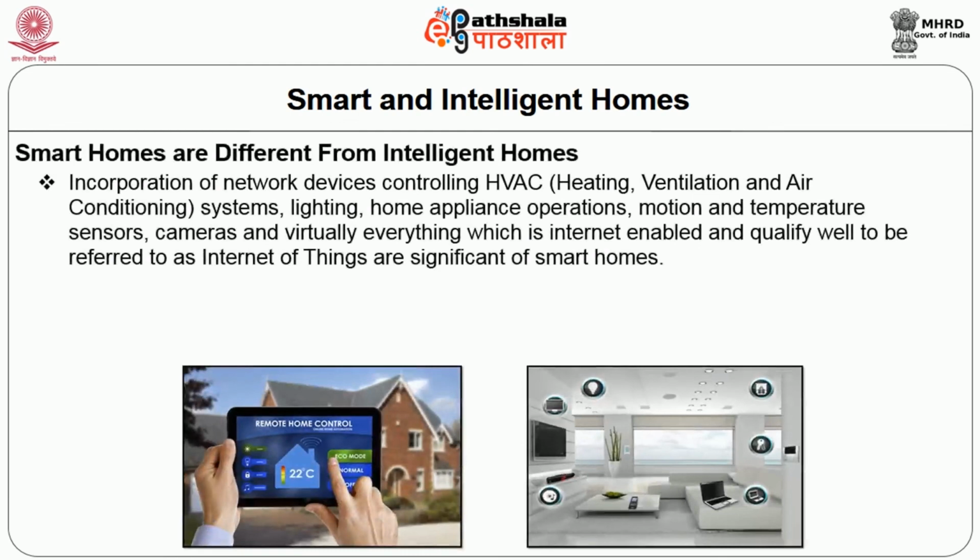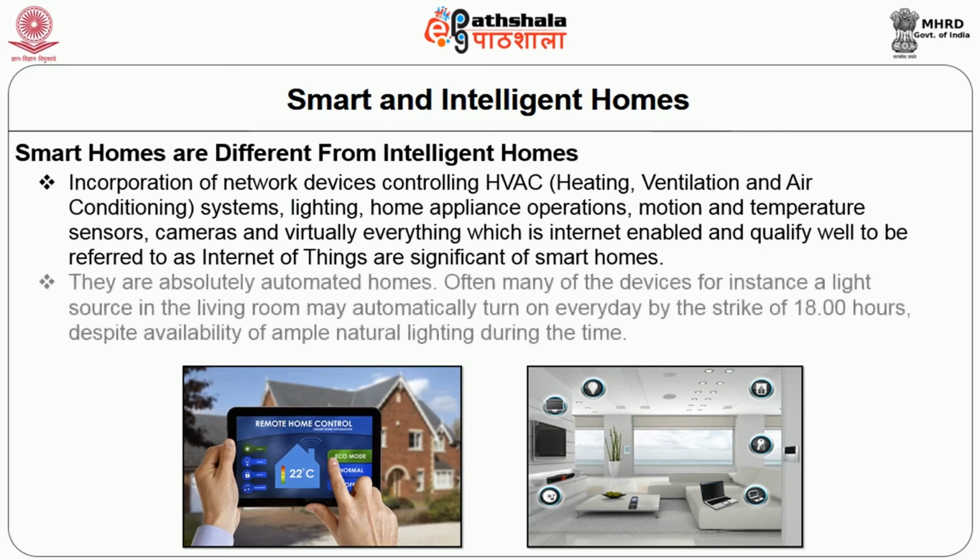Incorporation of network devices controlling HVAC, that is heating, ventilation and air conditioning systems, lighting, home appliance operations, motion and temperature sensors, cameras and virtually everything which is internet enabled and qualifies well to be referred to as Internet of Things are significant of smart homes.